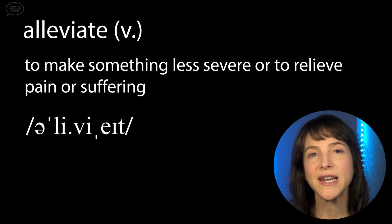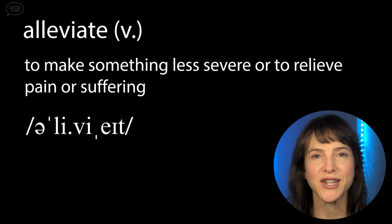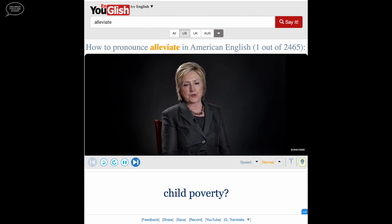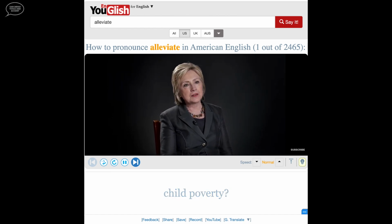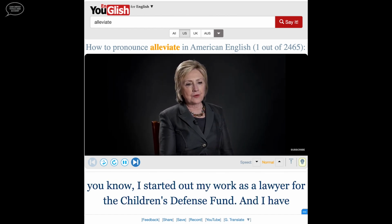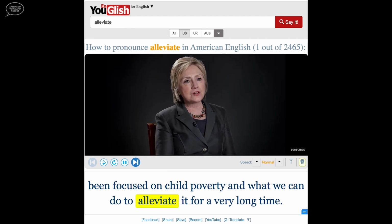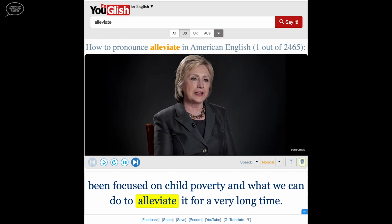Let's hear how other native speakers use this word in conversations. Well, this is a very personal and important issue to me because, as you know, I started out my work as a lawyer for the Children's Defense Fund, and I have been focused on child poverty and what we can do to alleviate it for a very long time.